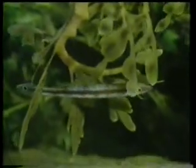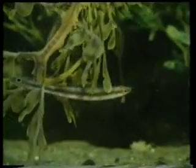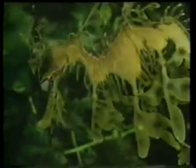At first glance, this fish seems to be concealed in seaweed, but the truth is revealed when we draw back a little. What we see is not seaweed, but a seahorse created in the form of seaweed.